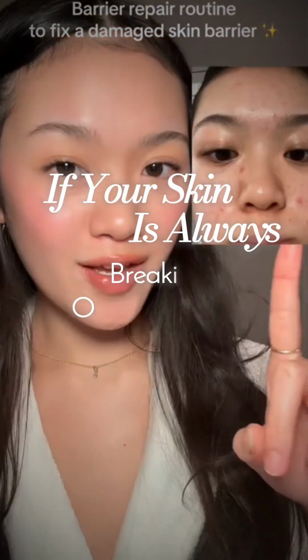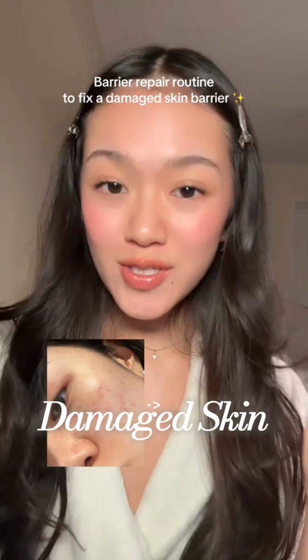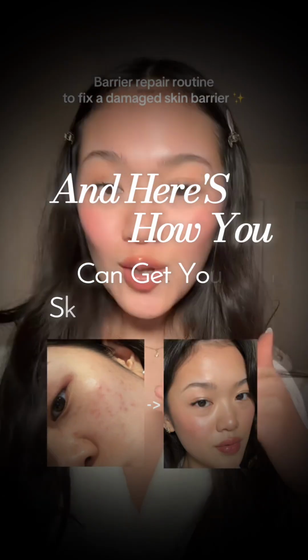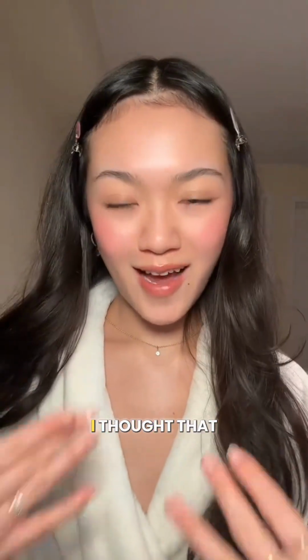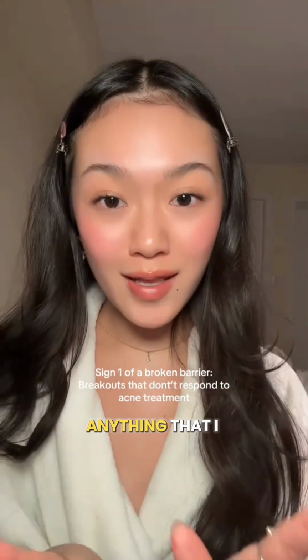Always breaking out like this or like this? It's not just acne. You probably have a damaged skin barrier, and here's how you can get your skin glowing and healthy again. When this happened to me, I thought that I just had really bad skin and bad acne that would never go away because it would never respond to anything that I did to it.